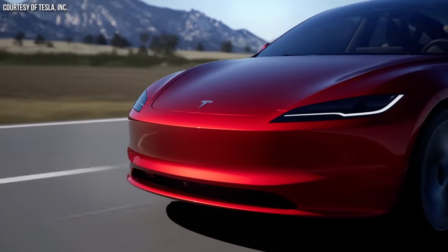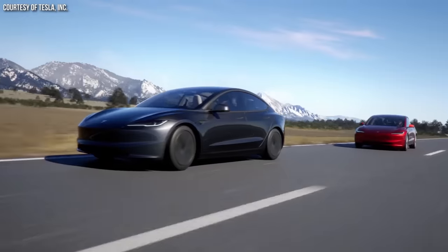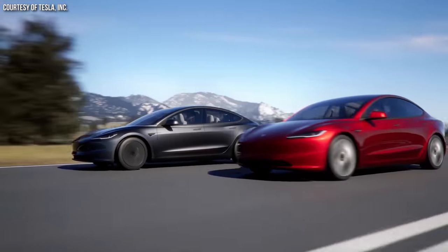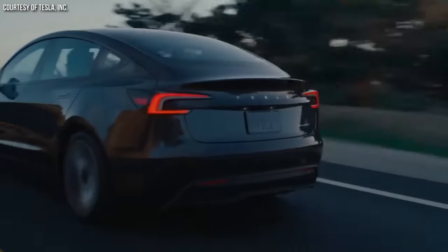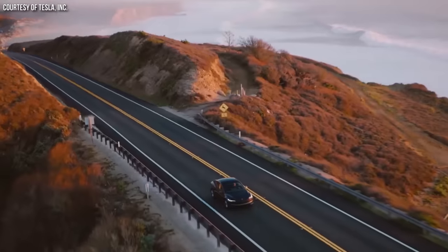Okay, beyond the feature differences, let's talk about range, because with electric vehicles, it's often said that range is king, and range is really important for the usefulness of an electric vehicle. But is there really as much of a range difference between the two variants as it appears at face value? Does the long range version really give you almost 70 miles more range in real world situations? Well, the quick answer to that is not really, and here's why.